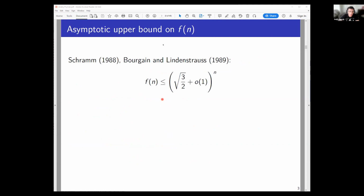For the upper bound, we have the following: when n is very large, f doesn't grow faster than the root of 3/2 to the power n. This was first obtained by Schramm and later by Bourgain and Lindenstrauss. Their approaches are different, and we'll discuss them.